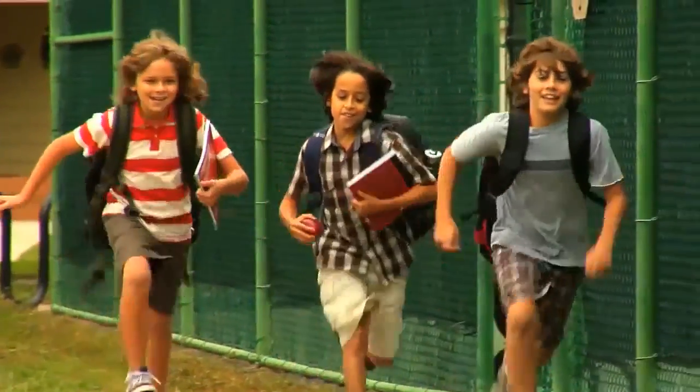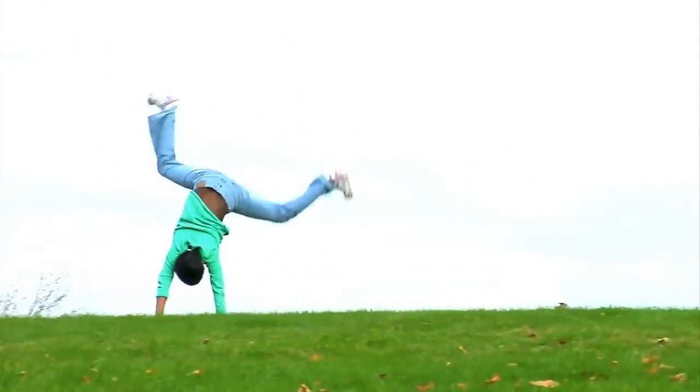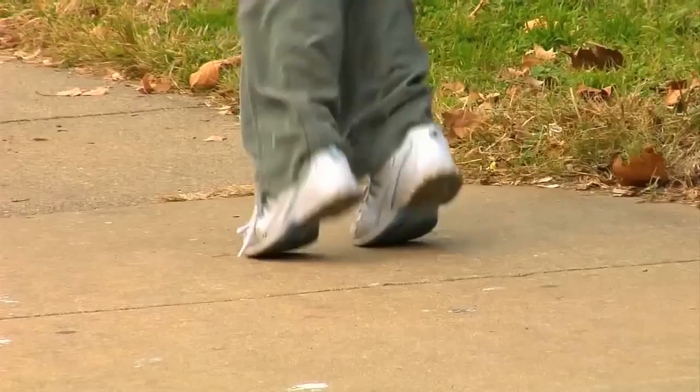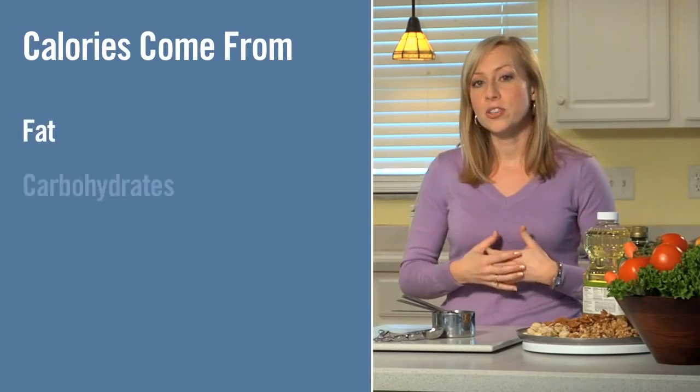Calories are the energy in our food, and we have to have a balance of the calories that we eat and the calories that we burn, like through exercise. So if we eat more calories than we burn, we gain weight. But if we burn more calories than we eat, then we lose weight. Calories come from fat, carbohydrates, and protein.